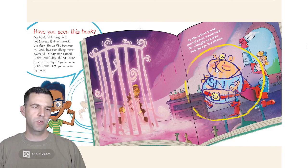Have you seen this book? My book had a key in it, but I guess it didn't unlock the door. That's okay, because my book has something more powerful. A hamster named Super Nibbles. He has come to save the day. If you've seen Super Nibbles, you've seen my book. In the tallest tower, the princess would wait for a knight to arrive and change her ill fate.